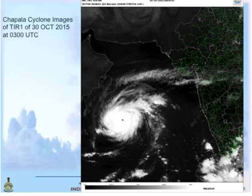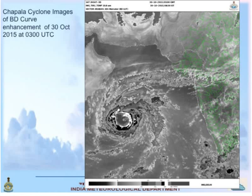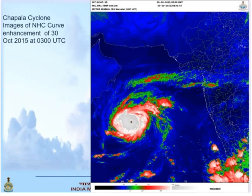This is another example, the Chapala cyclone, but I have not made the animation of this cyclone because it remained in the sea for a longer time. The size was too big, and it can be seen from the image. This is the IR image. The center can be seen here. This is the center of this cyclone on the 30th October 2015. And this is the BD curve image corresponding to the same time. This is the NHC curve image corresponding to the same time.